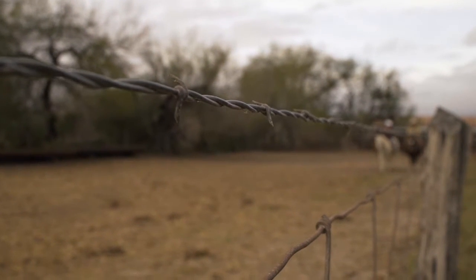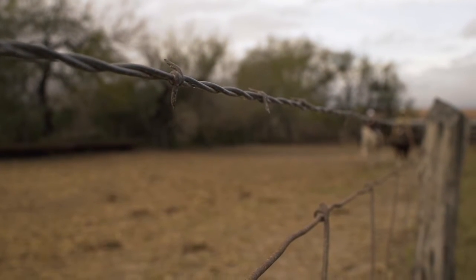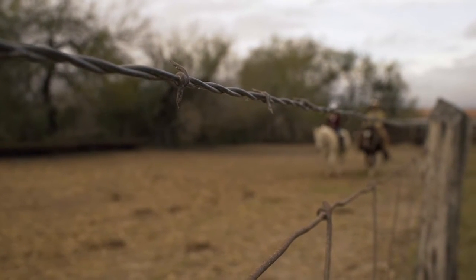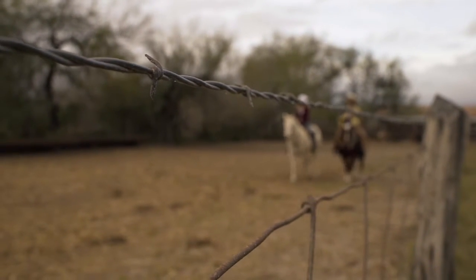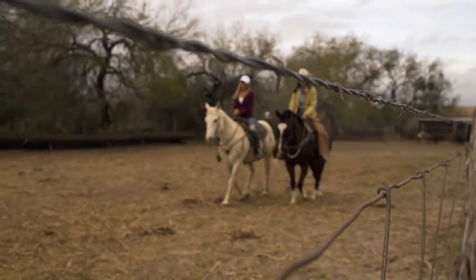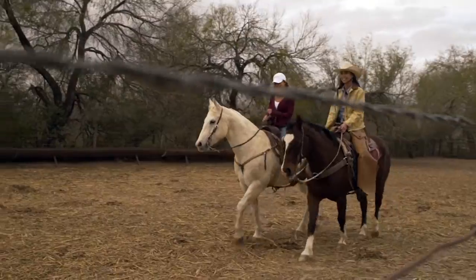We also like to work everything on horseback, for one, because of the safety, and for two, because it helps keep all of our cattle calm. That's important. Yes, it is. Safety first. Safety first.